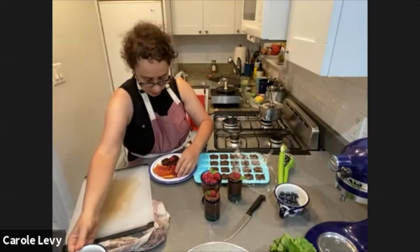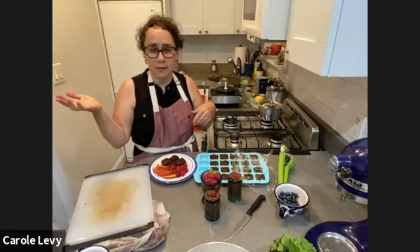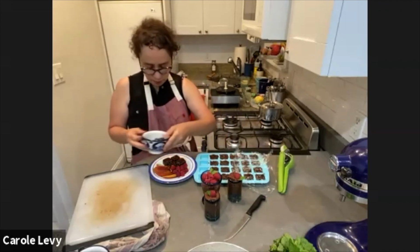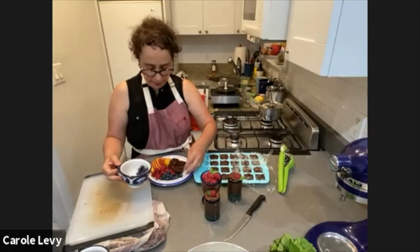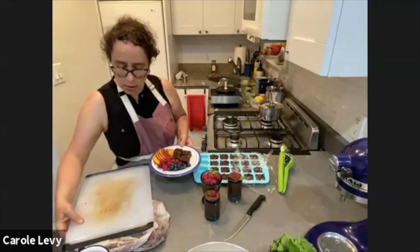Again, I encourage people, if you were here in the middle of the summer when I made watermelon skewers, you could serve those with this, which would be delicious. And of course, because we're in the stone fruit time and the berries are still happening. So I'm going to just take all this away.